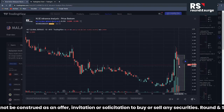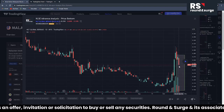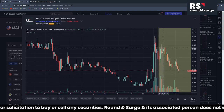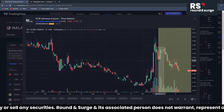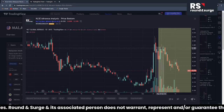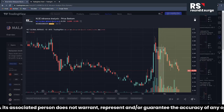Other than this, we also have Eco World. This one we shared as a rebound, and I already shared it with you guys. Then the selling pressure on HATA. On this day, HATA is going to have selling pressure here, so the next day you can see the price actually starts to go down lower. So this is the day that we shared, and after that the price actually goes down lower.